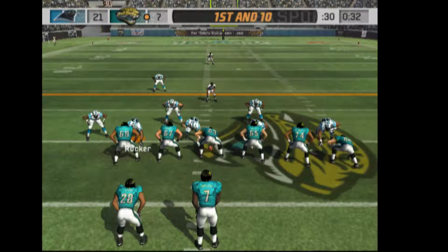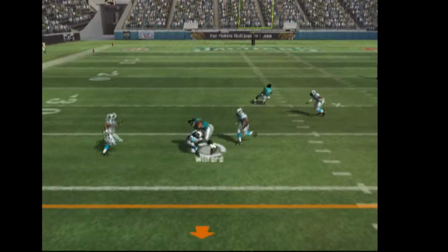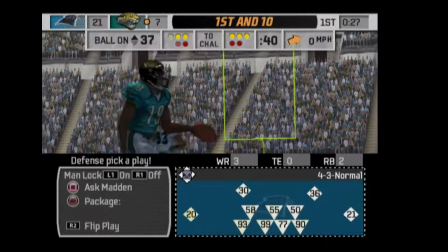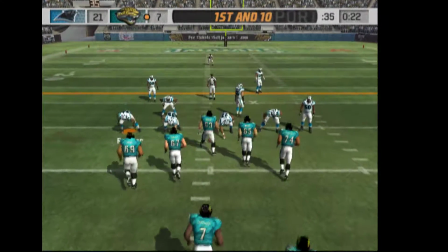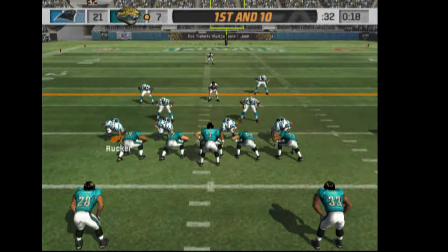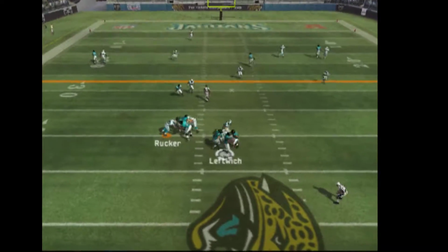The Panthers line up in a 4-3. They'll pass on first down. Throwing. Jumps up. He has it. They'll spot this one at the 37-yard line. This play might work. Ball on the 37-yard line. Carolina goes with a 4-man front. Pressure.